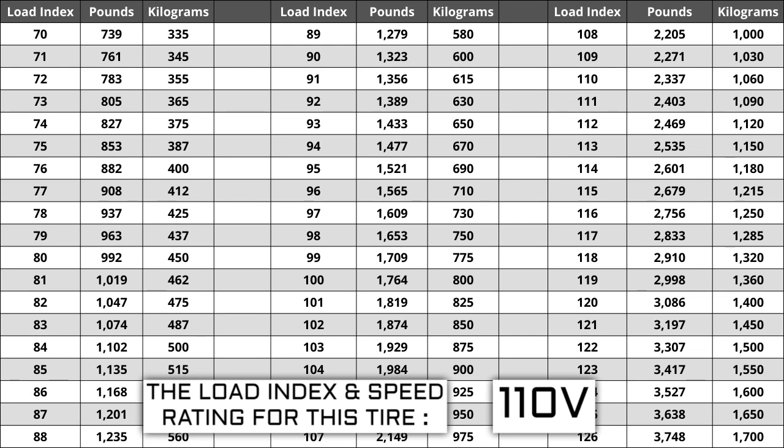If you are replacing your tires, they have to be the same or higher load index, never lower. For example, if your current load index is 110, a tire of the same size with a load index of 113 would work for you, but not a tire of the same size with a load index of 107.